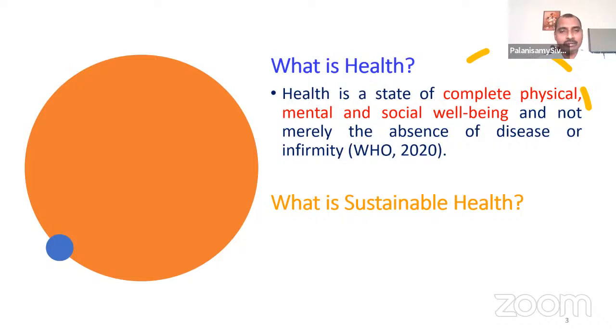Most of the time we are contacting our family members and everyone through social media, and we don't have any physical contact with our friends and relatives, everyone. So the social well-being is interrupted. So literally, we are not healthy, because we don't have all the essential elements. We are not completely in physical, mental, social well-being. So health is not only freedom from disease.